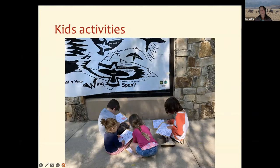And we always want to work on educating the next generation. So one thing we do are kids' activities. We try to engage kids in learning about sandhill cranes and starting to appreciate them and learn that they are in our backyards.